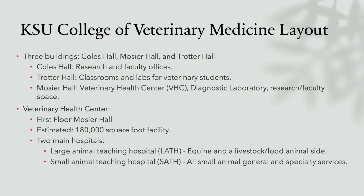The Veterinary Health Center is on the first floor of Mosier Hall and is about 180,000 square feet. It can be further broken down into the large animal teaching hospital, which is where our equine and livestock food animal services are, and a small animal teaching hospital, which is where the small animal general and specialty services are located.